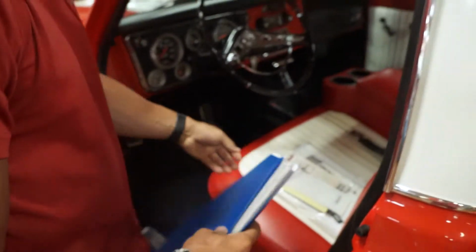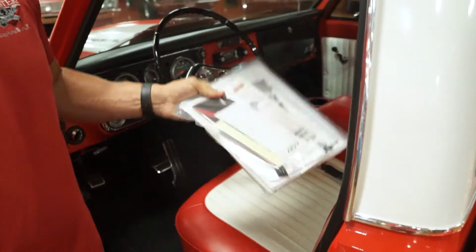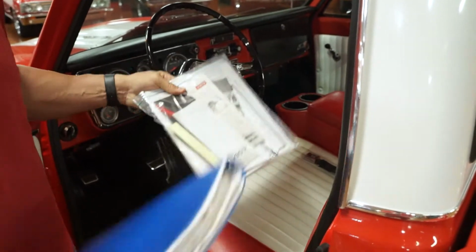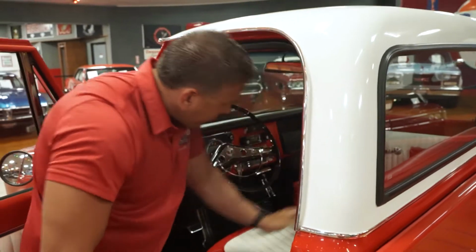So definitely some money spent on the truck. You get those receipts. And then these are like the manuals for the vintage air system, carburetor, radio, things like that. So that will come with the truck.